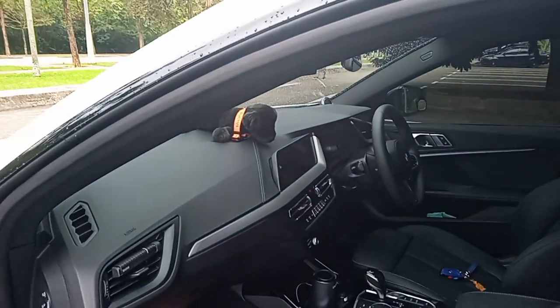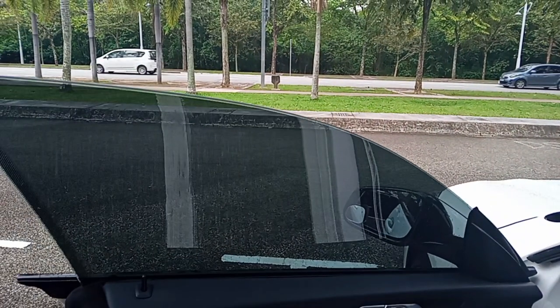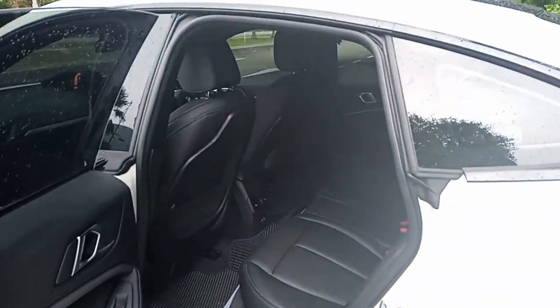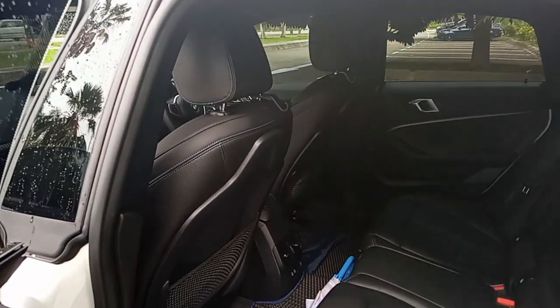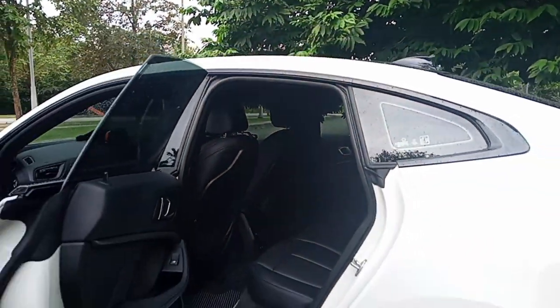The frameless doors are here, and the door card looks very good, especially with the Hofmeister Kink door handles. So yeah, overall the storage and everything is good. The rear seats are actually quite cramped, because although it's a front wheel drive car, they lack a lot in terms of headroom and legroom.